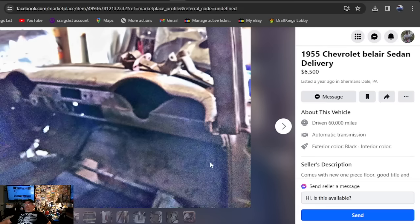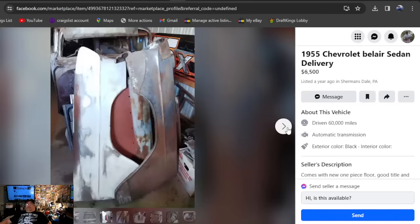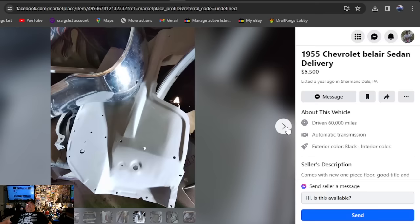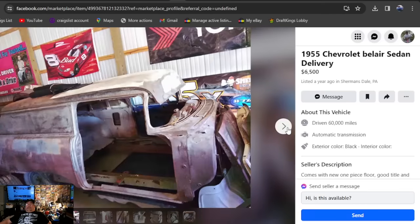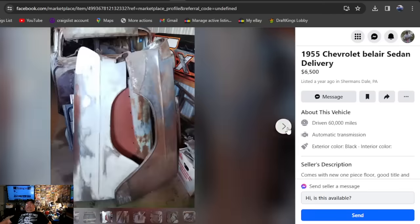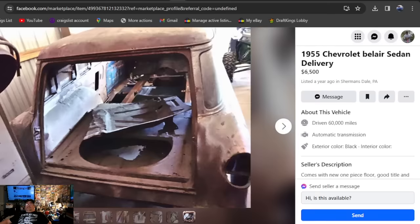The 1955 Chevrolet Bel Air sedan delivery. $6,500 listed a year ago, PA. It's been listed for a year, probably because nobody wants to go haul it away. So he's got a new one-piece floor, fenders, doors, stuff stacked for days. Take a big old box truck with you and a big car trailer, and you'll get it all. $6,500, man.